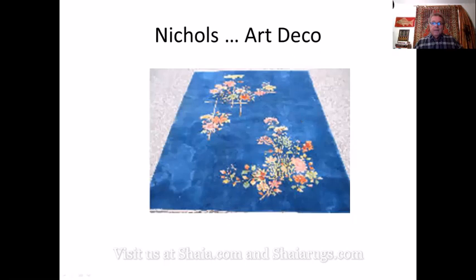Now, the thicker rugs, we would just market them as mainland Chinese. But this one, Nichols, was a man who actually created a company over in China in the early 1900s, probably about 1920. And so he had a factory that was weaving classic Chinese design rugs in this real thick pile.